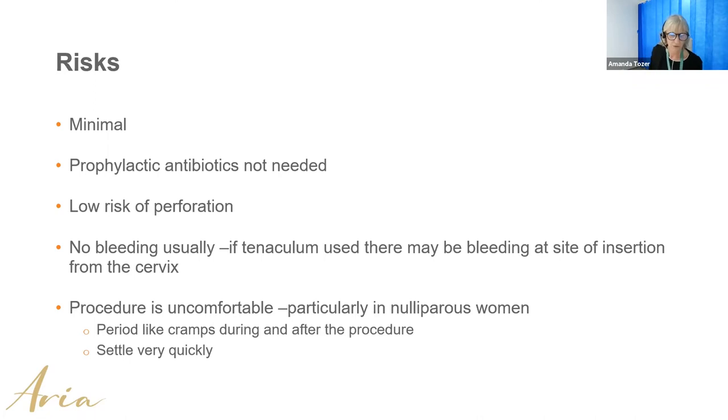But the procedure is uncomfortable, particularly for nulliparous women. I find that those women who've had a baby tolerate the procedure unbelievably well, and it's associated with very little discomfort. But those women who are nulliparous do get period-like cramps during the procedure and after. It's most painful during the procedure, but it settles extremely quickly. And I've never not been able to do a biopsy because it's too uncomfortable. I think speed is of the essence when doing this type of procedure, and the quicker you can get that biopsy done, the less uncomfortable it is overall for the patient.